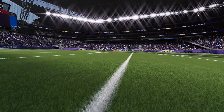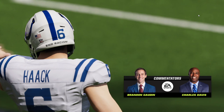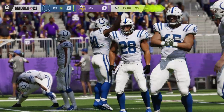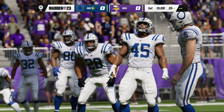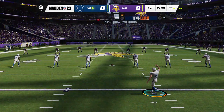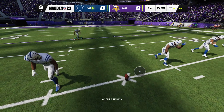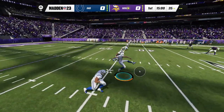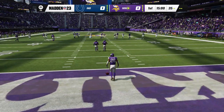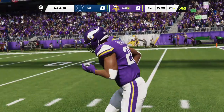Find ourselves at the stadium that played host to Super Bowl 52, the wondrous U.S. Bank Stadium in Minneapolis. Coming up, we've got what should prove to be a good one between the Indianapolis Colts and the Minnesota Vikings. Two teams more than ready to get this one started. And we are underway from downtown Minneapolis. And this will go as a touchback, and they will begin things at the 25.